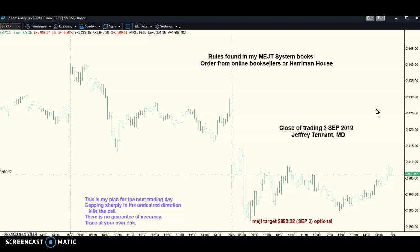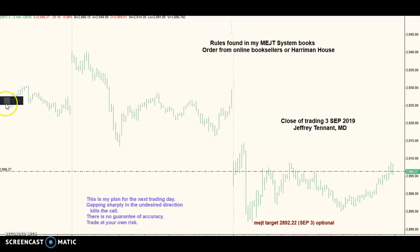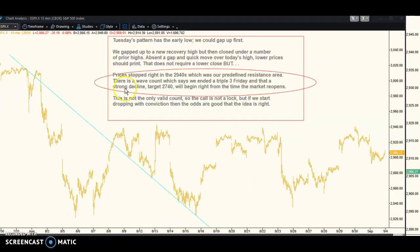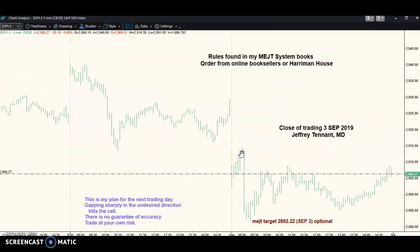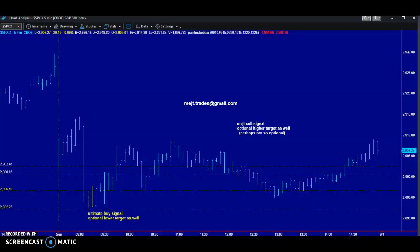Look for the pattern with the early low. We got that. Tomorrow's pattern also has the early low. We said that there's a wave count that says we ended at 333 and that a strong decline will begin right from the time the market opens. Well, that actually worked, but the decline was a three-wave structure instead of a five, so maybe the market's going to play a game with us before it starts to decline in earnest.